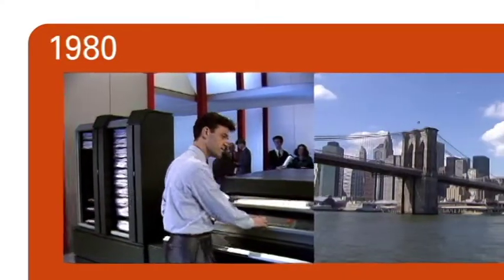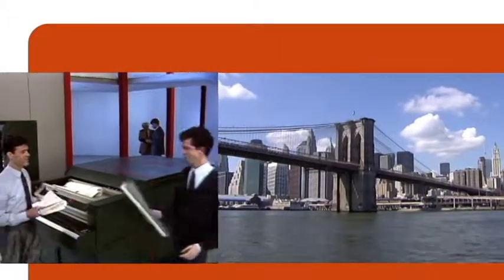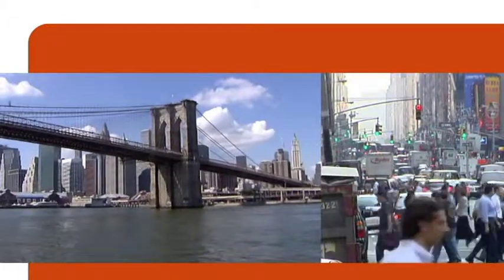The 1980s, Océ buys the Bruning Company, a major distributor of wide format copiers with nationwide coverage in the United States, the world's largest single market.